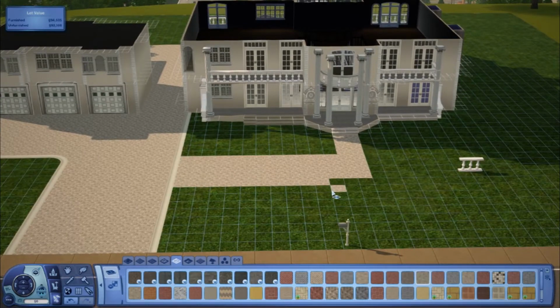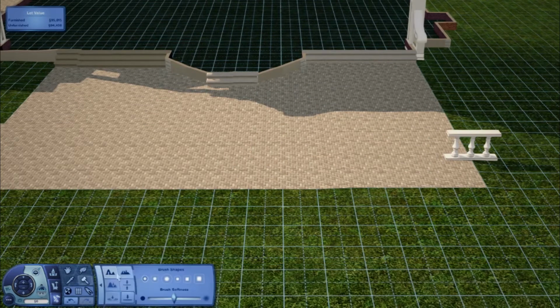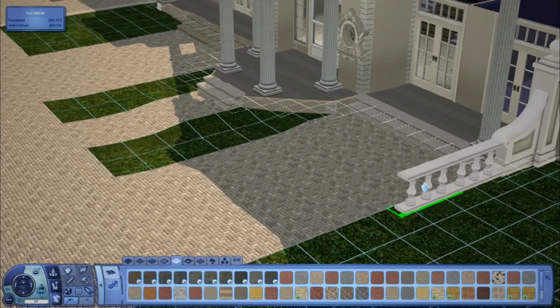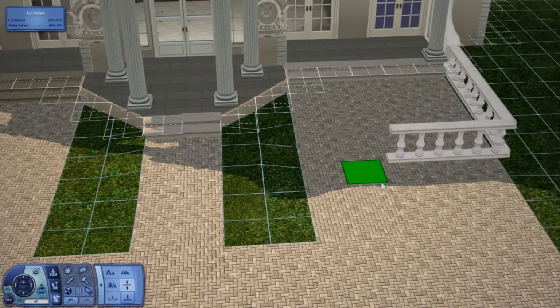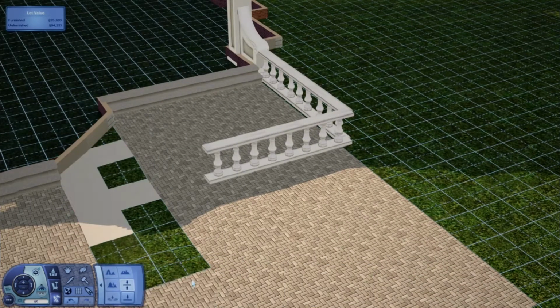I think the landscaping is obviously off, but I didn't have that big of a problem with the landscaping on this one compared to the request house. So I'm only halfway through this. I don't know why I do this to myself. Honestly, I really don't.